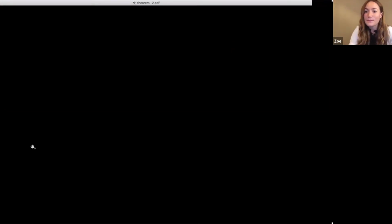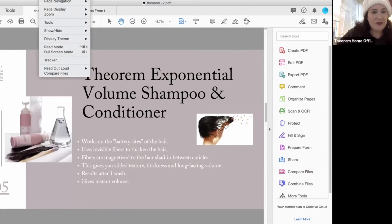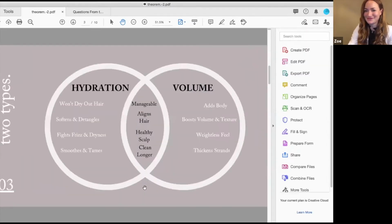I think your screen's black right now. Can you try hopping back so we can see? Yeah, it's all black. Is it just black for me? I think it's black for us right now. Okay, sorry about that. No worries. Let me try that one more time. All good. Perfect. So now you can see it. Yes. If I enter full screen mode, it does. Okay, I'm not going to complicate things. Did you see any of these slides or no? Now you're muted. Okay, I'll just keep going.